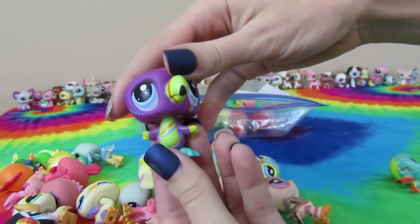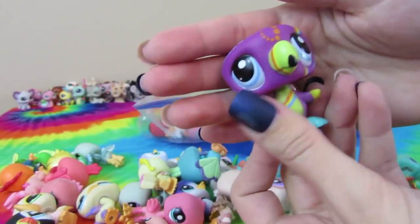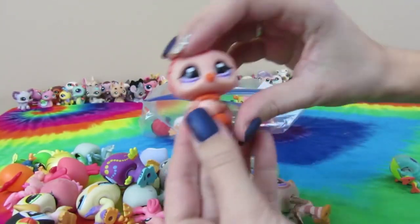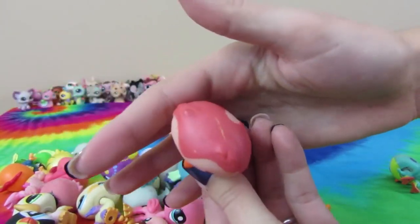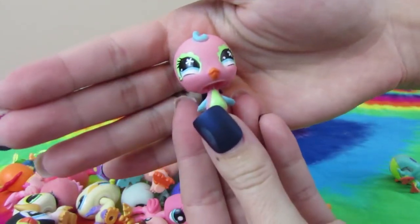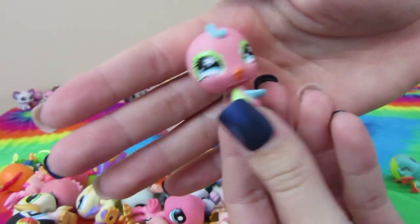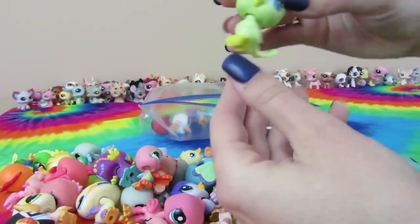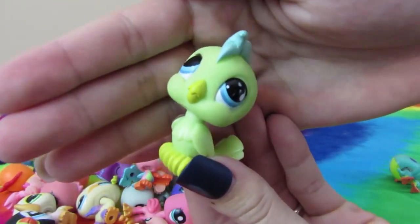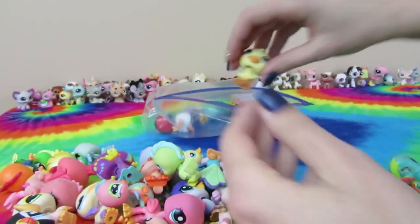And then I love this bird. It's like a fun colored bird. Really like that guy. And an owl, like an orange owl. And this one's kind of funny. I feel like this one's head is falling off. But a really pink, cute green bird. And another just cute lime green bird. Really like that one.